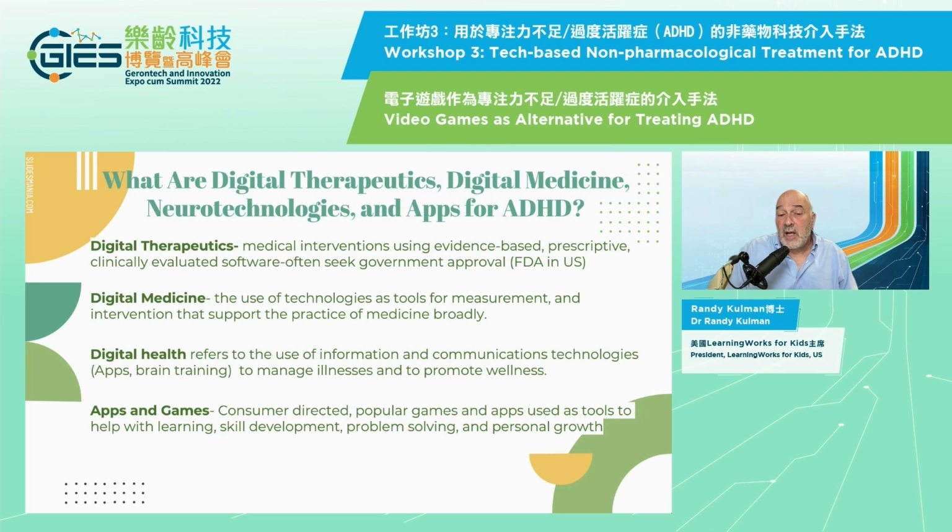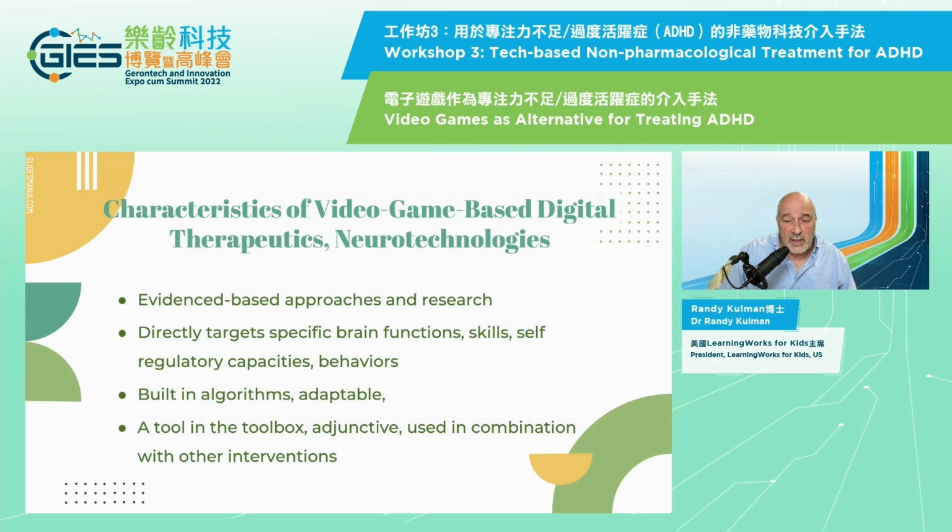And then apps and games, both consumer direct and popular games that can be used to help with learning, skill development, problem solving, personal growth. So we have a lot of different approaches with this where video games are part of this. So what we're going to do is look at a couple of these that are being used now that I think are really interesting and useful.